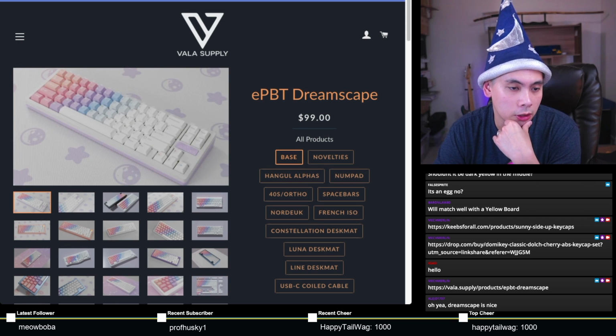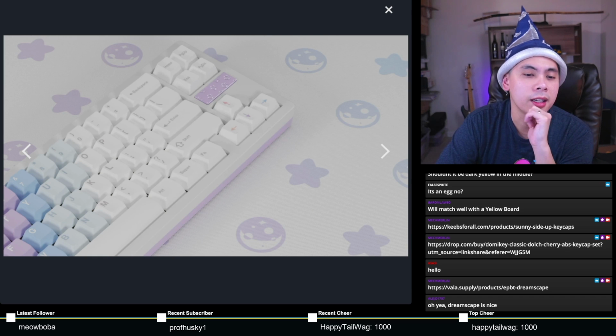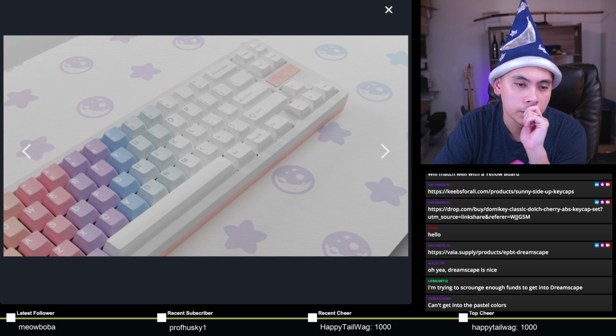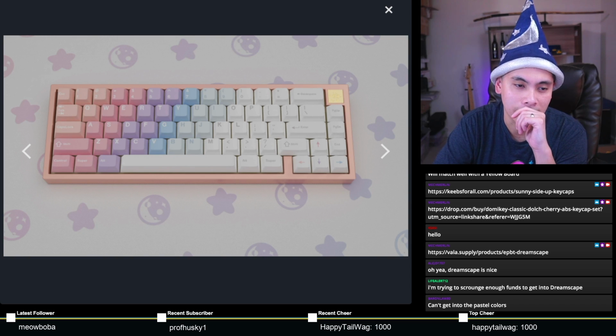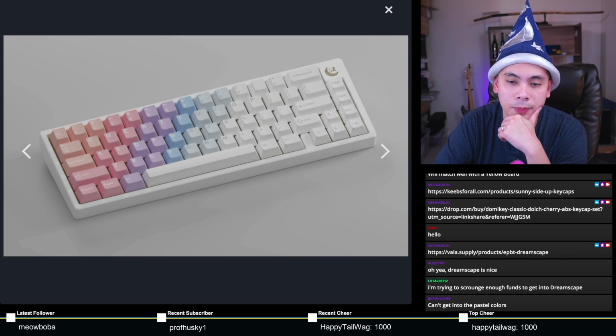Here, let's go take a look at these renders. Fairly pretty. I can't actually remember what I said when this first came out. Generally, I'm not too big a fan of these pastel-like colors. I think it's cute, but I personally wouldn't buy it.